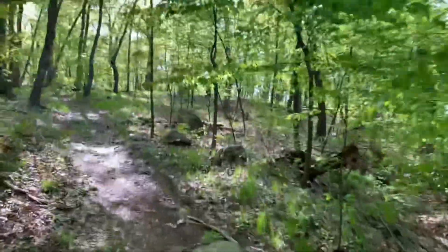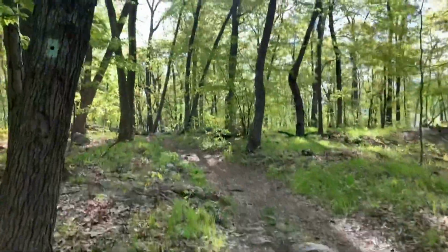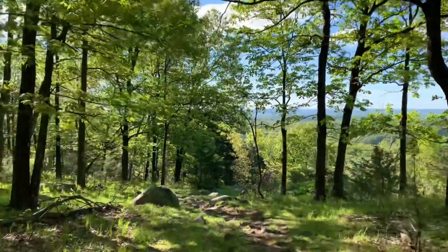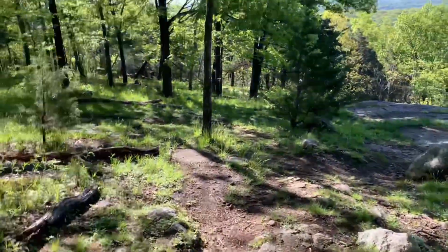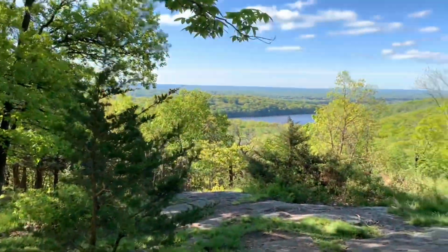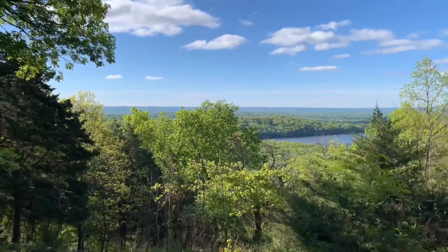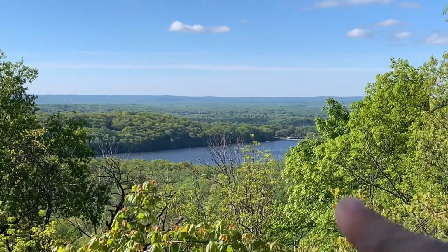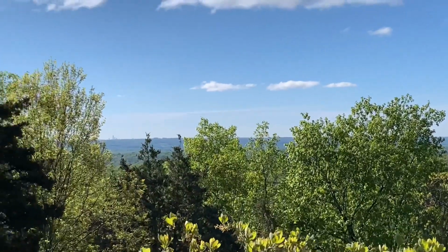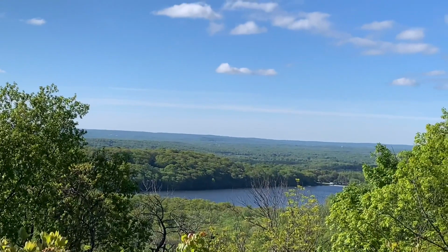Alright, we are now on the green with the black dot trail heading toward the Overlook. Oh, look at that view. We are at our first lookout. That is Lake Valhalla. And if you look in the distance over there, that's actually New York City. View is great from here.